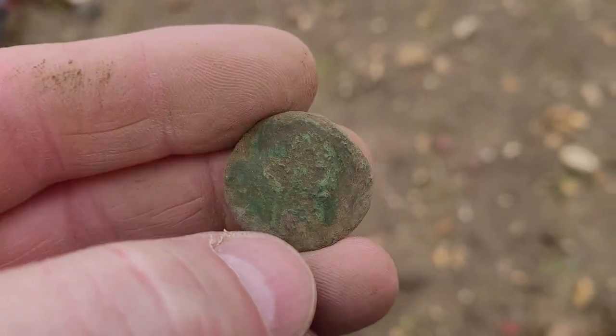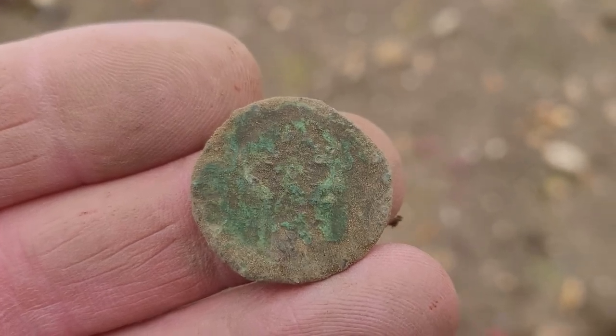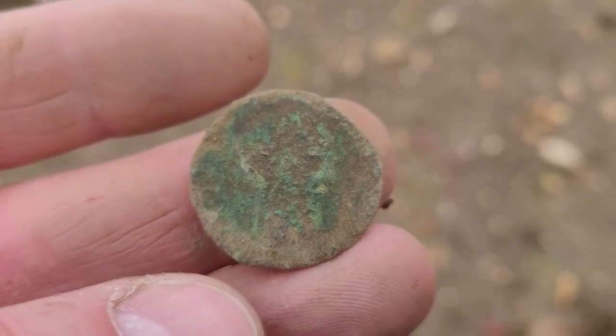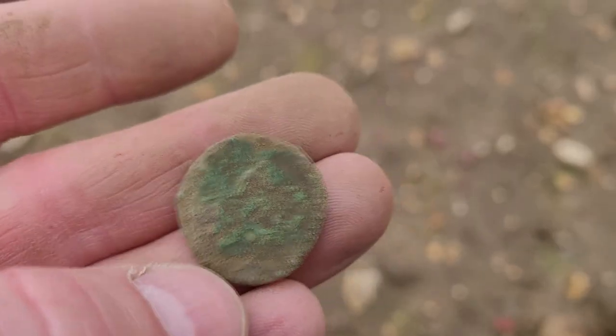Oh, look, that doesn't look like King George. I gotta quit rubbing it. I'm gonna see if these other guys say. This may be something different right here.